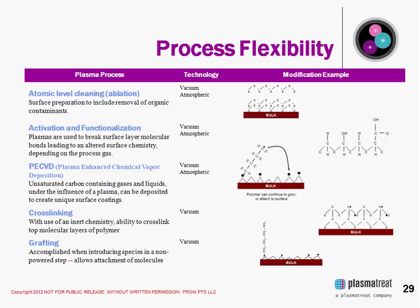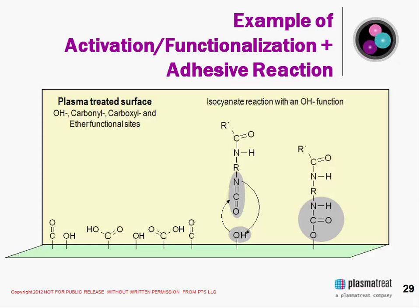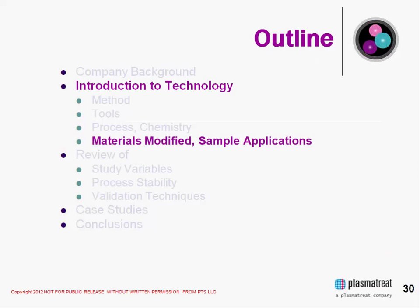Here's a simple cartoon that shows what a plasma-activated surface looks like on the left-hand side, and on the right, this would be your adhesive application, and how the adhesive reacts with these plasma species for covalent bonding, which is your goal. The next couple of slides, I'm going to just show some examples of materials that we modify. I realize there's a lot of information on this slide.